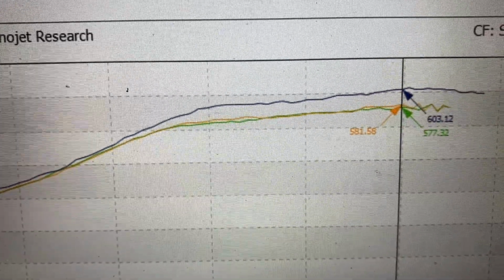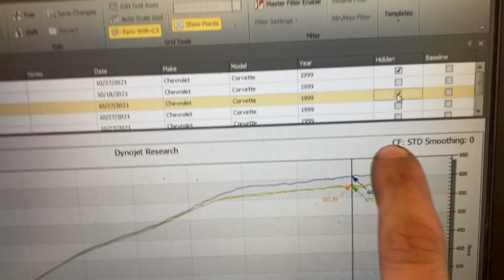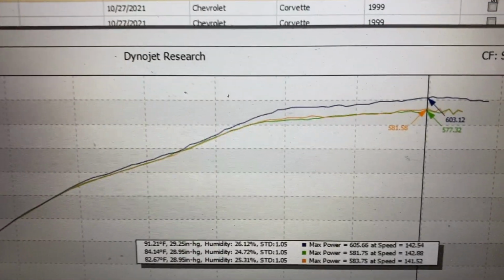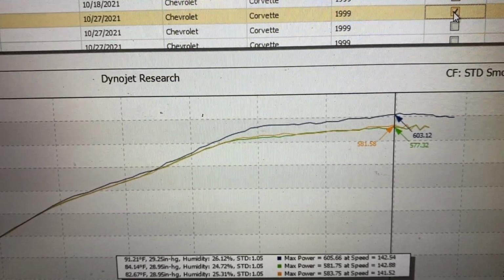Okay, so those graphs pretty much overlay identically, so I don't think it was the coils. I really don't know what to say. Let me show you all the graph curves, and we need to do some thinking. Green and orange lines are the Holley Hyperspark coils versus stock coils, but the blue line is the previous time we were here. For some reason the correction factor is different, so it didn't actually make 600 last time. But we still have a 20 horsepower difference, and I'm not sure where that really leaves us.